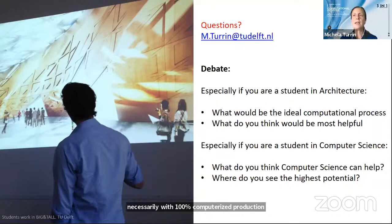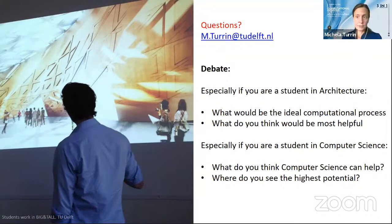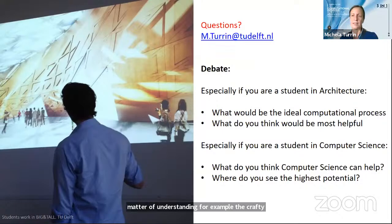So not necessarily with 100% computerized production facilities, but still with crafting at some level. And yet the computational process was fully shaped on generating and supporting the generation of structural nodes out of timber that would allow manufacturing based on local crafting. It's a matter of understanding the local crafting skills and how they work, and what shape and geometry is possible or not, encapsulating that rule in the procedure of geometry generation, but also with higher attention to safety issues. It was an earthquake area, so using the benefit of joints and their mobility and elasticity to mitigate the risk of collapse in case of seismic events. And it was also looking into the Japanese tradition of joints and how they could be made.